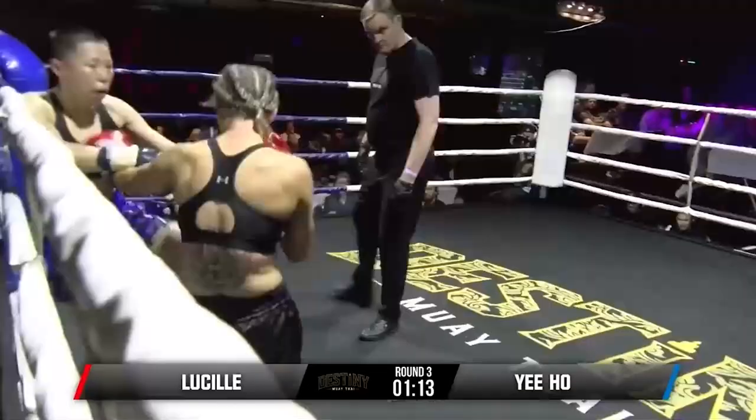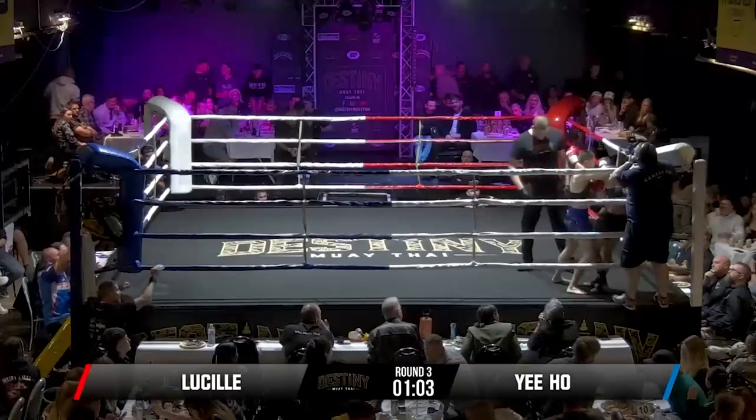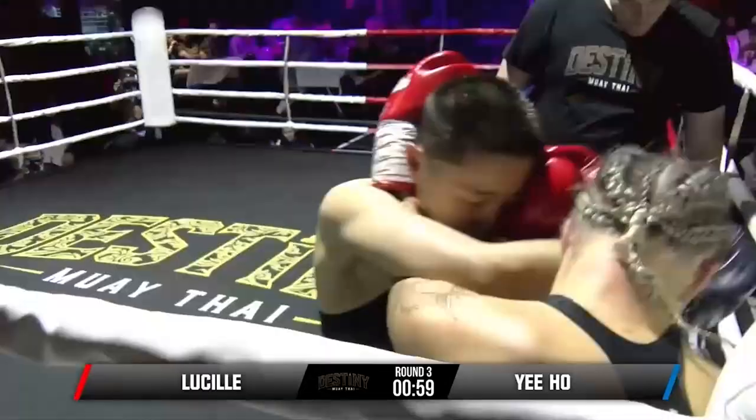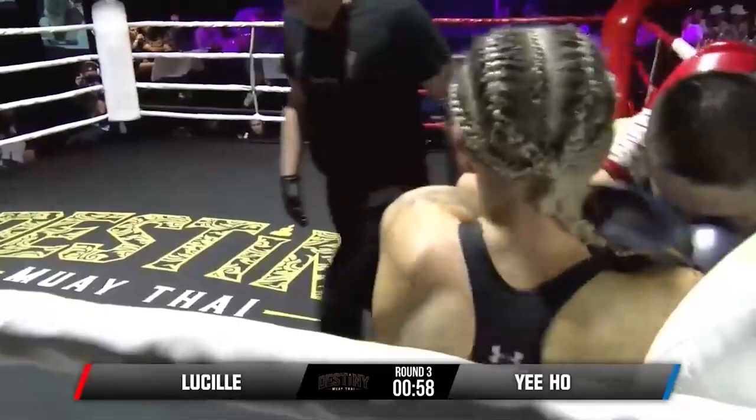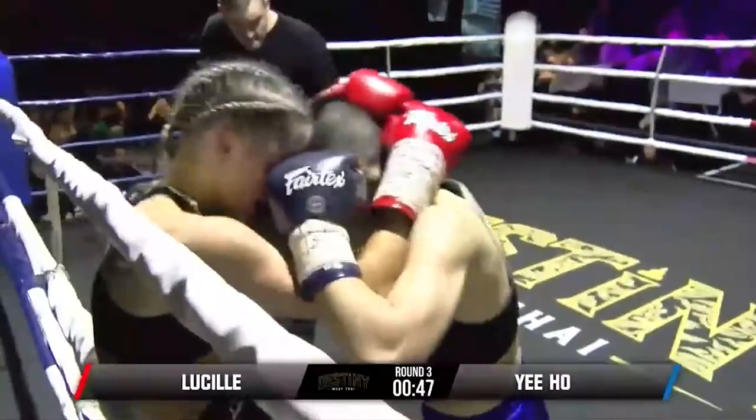We thought it was going to be Shuk's clinch. Oh, Shuk letting those elbows go now. Still a minute to go. Beautiful work rate from both ladies here. There we go. There's the elbow landed. There's another. There we go. And another. Just really coming through now. Strong. Oh, nice knees by Luce. Nice sharp knees.